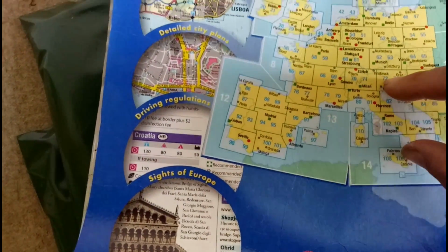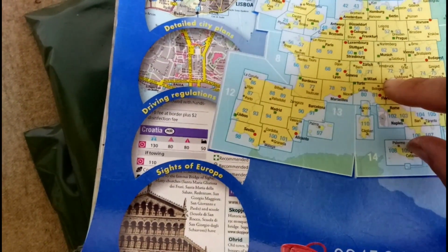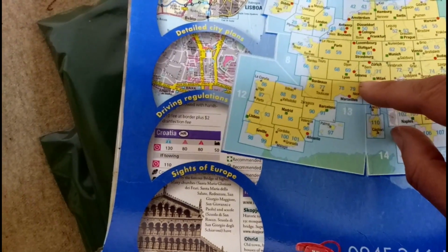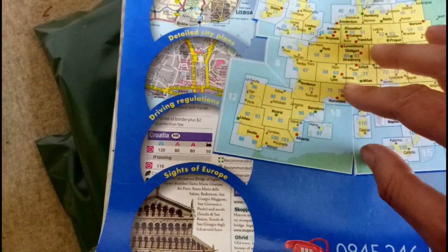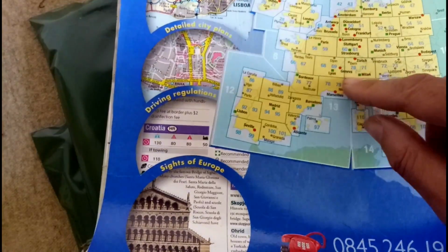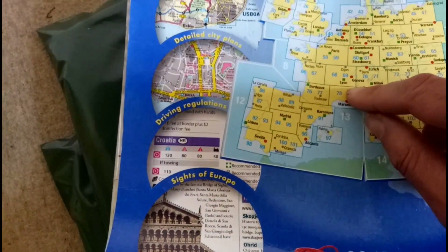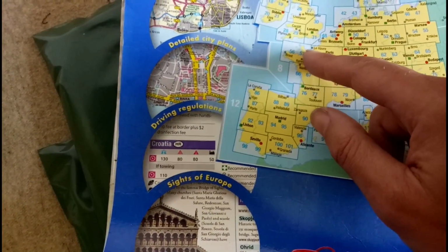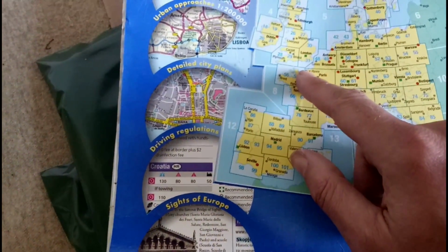Came into Italy, came down a bit towards Venice, and then went across past Milan, Turin, because we didn't want to go through Switzerland or Germany or any of these places up here. And then we crossed into France and came shooting up this way and up to Le Havre, where we got the boat, and then back. So that was kind of our route, ducking down around the middle bit and just skirting round.